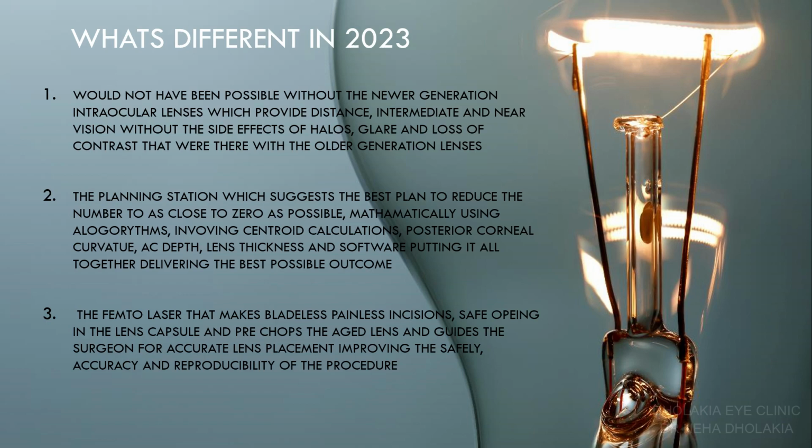Second, the planning station. This planning station suggests to us the best plan to reduce the number of the patient to as close to zero as possible. Mathematically, using algorithms involving the centroid calculation, posterior corneal curvature calculation, anterior chamber depth, lens thickness, and a software that puts all the information together, to deliver the patient the best possible outcome.